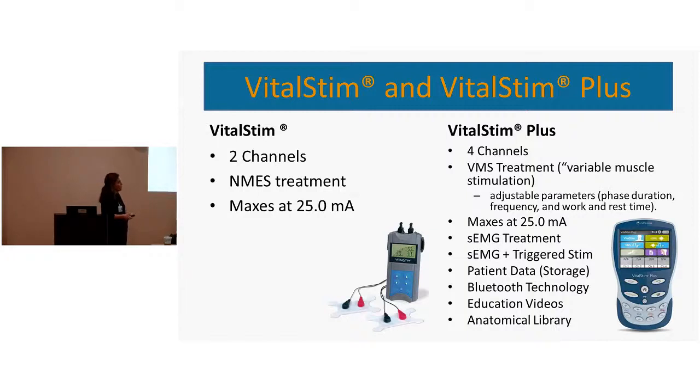Same thing, it maxes out at 25 milliamps. The additions that it has are the sEMG treatment, which is that biofeedback we talked about, and sEMG-triggered stim. We'll talk more about that, but they can see it. As soon as they do a Mendelsohn, I can hit stim, so they get stim while they're doing a Mendelsohn.